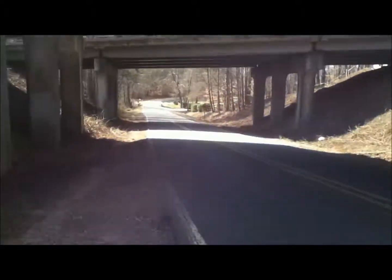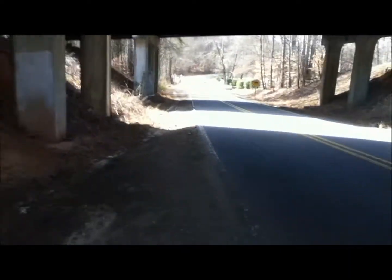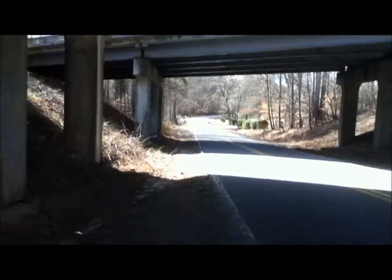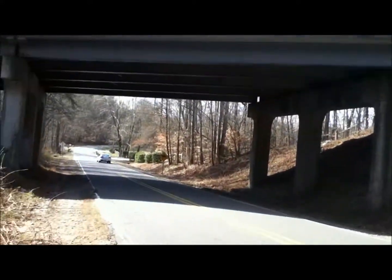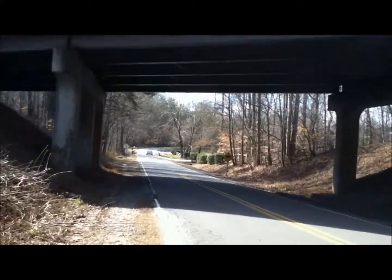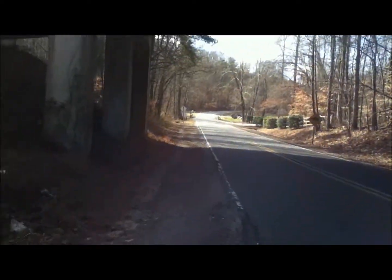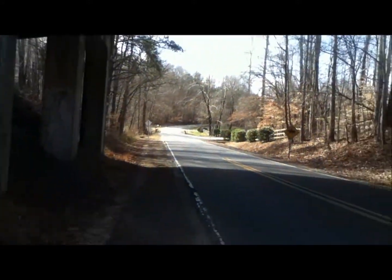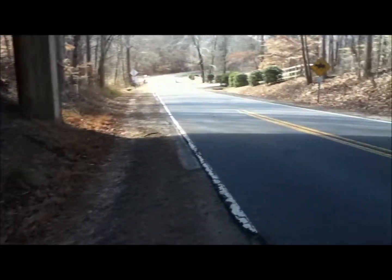If you guys are gonna do the blue wall, the last 10 miles, the last 8 miles of it, we're under the 26 bridge now. You have to be very careful the last 8 miles towards fence, because it's all road, and these are mountain roads. They don't give you much shoulder at certain times, and at other times they don't give you any shoulder at all. Just be careful.